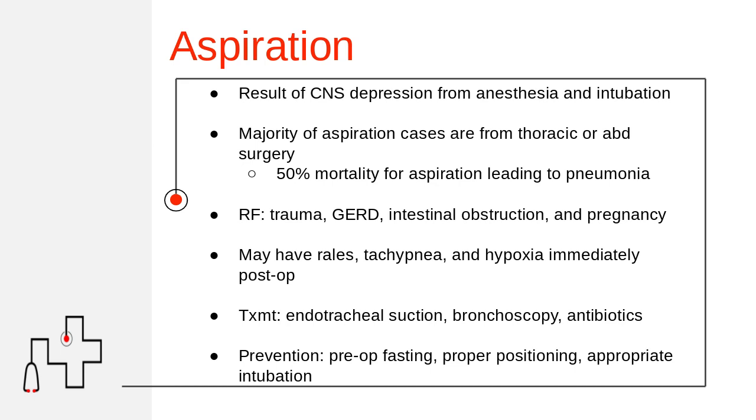Risk factors, obviously, if someone is a trauma emergent surgery, they could have eaten an hour ago, right? So they could be aspirating Burger King. So you have to understand that those are big risks with those surgeries. If they already have a history of reflux, that obviously can contribute to aspiration. And then pregnancy is a big one too, because if you guys don't know this, most pregnant women get reflux.